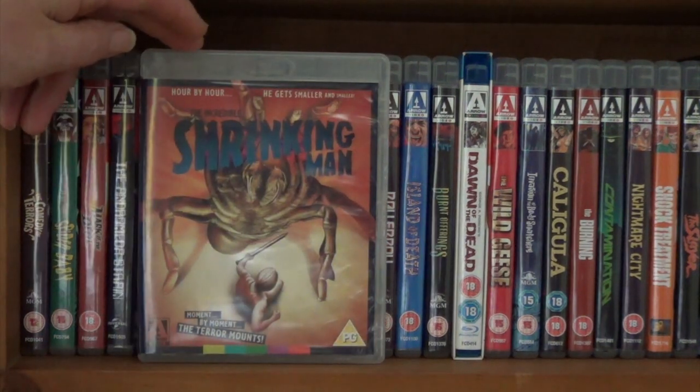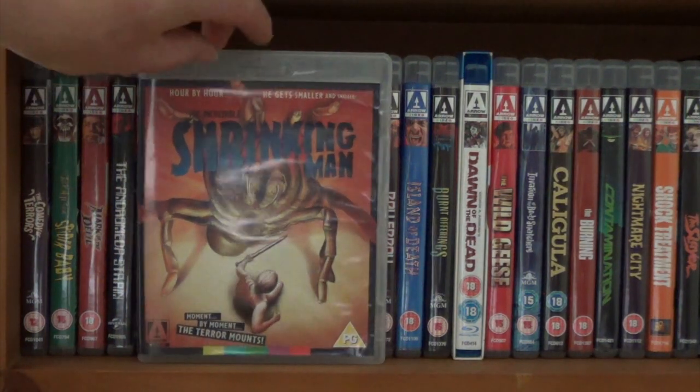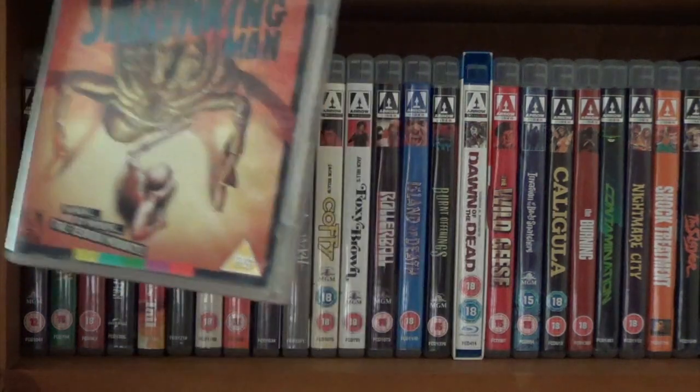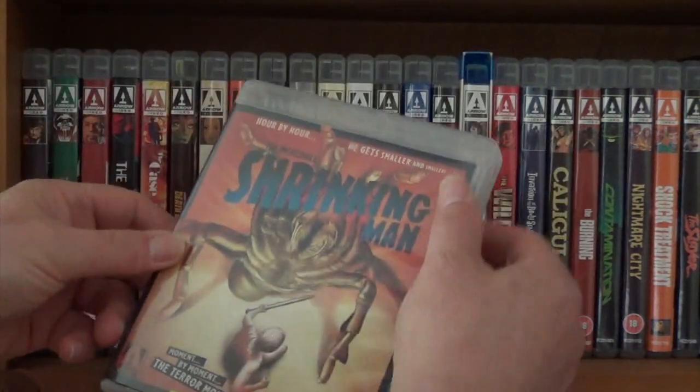And first up from 1957 is The Incredible Shrinking Man, a brilliant piece of 50s sci-fi, excellent release from Arrow as expected, brilliant artwork and a lovely booklet with that one.